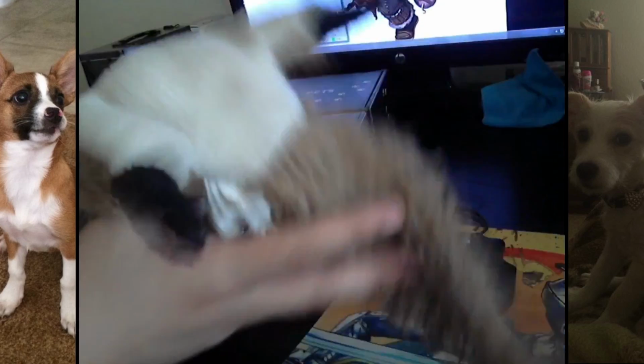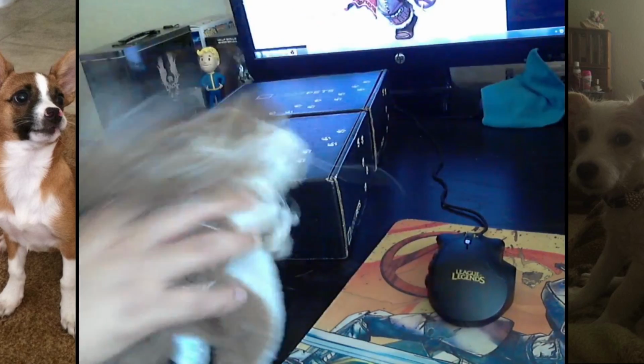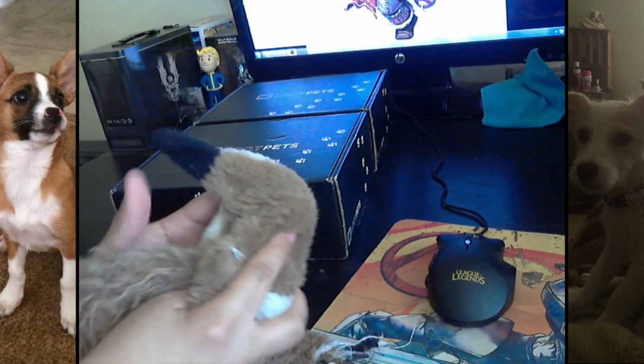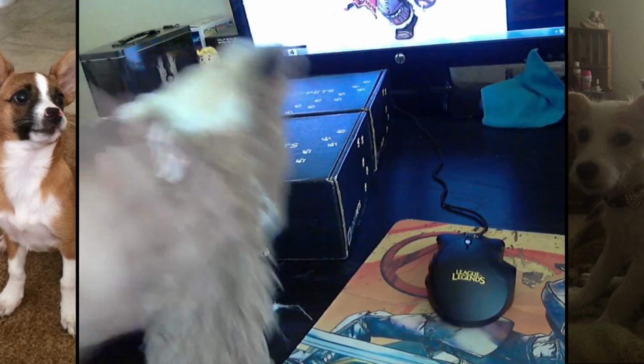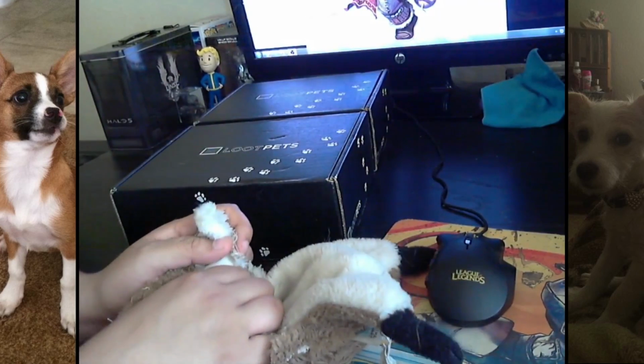We used to get them crappy little stuffed animals just to play around with. They would tear those things to shreds. We bought a $10 duck thing from Amazon. They said it was for pets. They destroyed it within an hour. I'm not even joking. I have it over there. Still, it's a severed head and a severed arm, this poor thing.